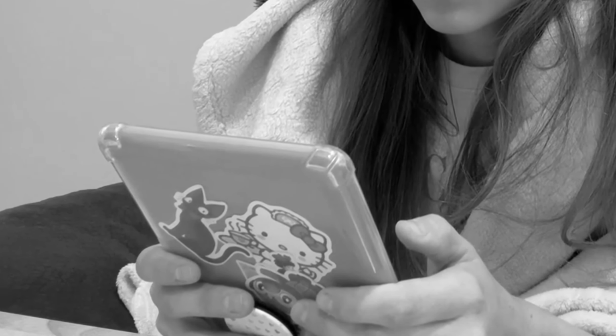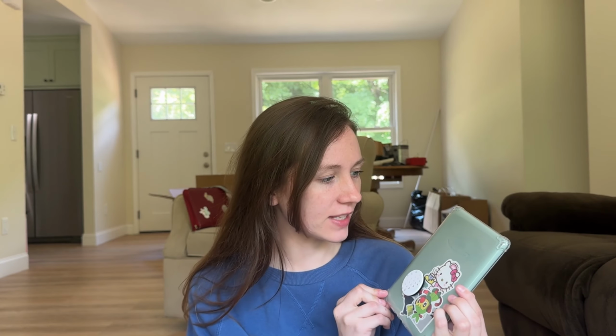Okay, today I'm going to be doing a Kindle update. Also, I really need to update my stickers. If you saw my last video, you might have noticed my stickers were literally not doing anything. There was really not much going on back there, and it basically just looks like this. All my stickers kind of fell, but luckily I have a ton of stickers that I can use, and that's what I'm gonna be doing in today's video.